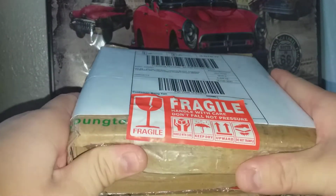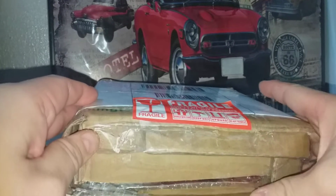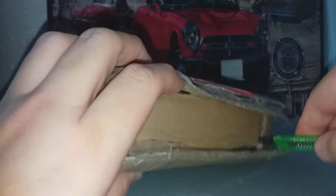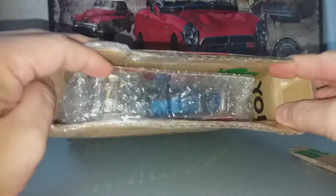Now I have ordered some majorettes online and this is it. This is the shop that I ordered from. If you Google Asia Go Majorette, you would find the webpage of the shop that I buy it from. Now let's open and see what it is.